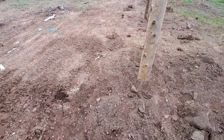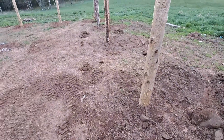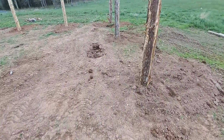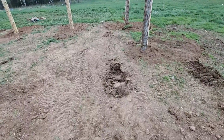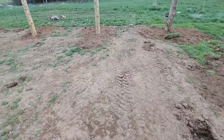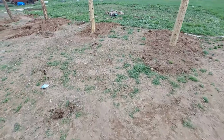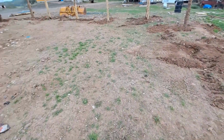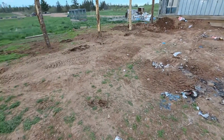You can hear the turkey and chickens want to get out, but we put the fence posts in right now. We put in about, I'd say, 16 posts, and we have some goat fencing we're going to put up, and that'll be our chicken coop.